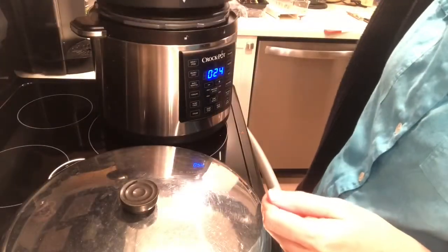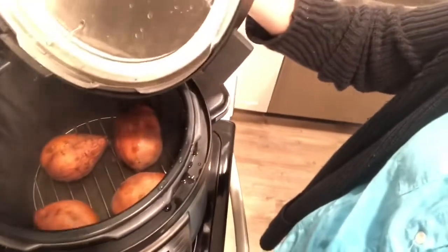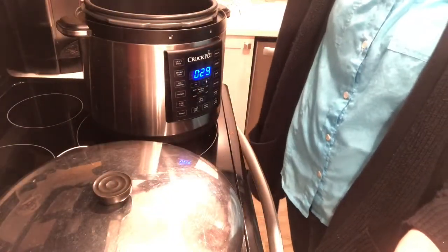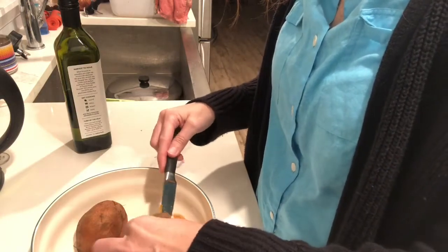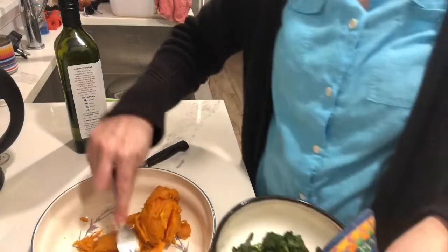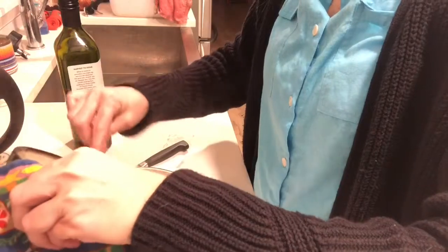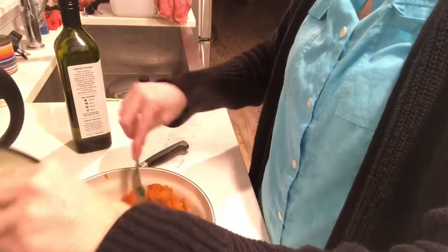And you can see my Instapot has been slowly depressurizing. And my potatoes are now done. So I'm going to take my sweet potatoes out of the Instapot and remove the skins. So after I get the skins off of my sweet potatoes, I am then going to mash them in the bowl. And I had some frozen spinach in the microwave that I was thawing out. So I'm going to add the spinach to my sweet potatoes. And then I'm going to mix those two ingredients well.